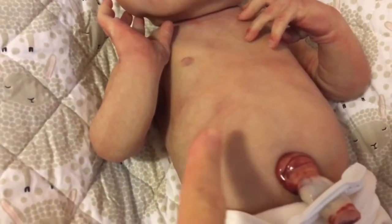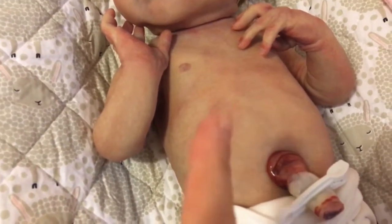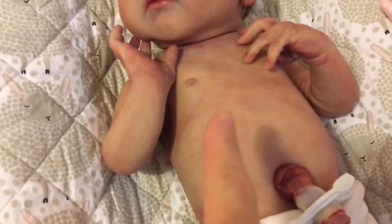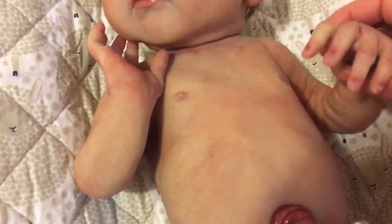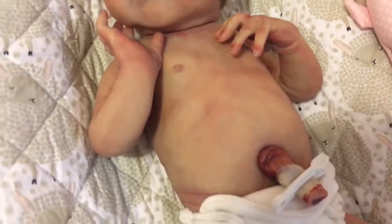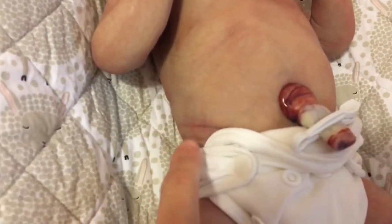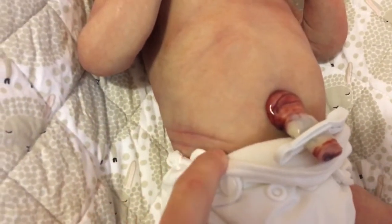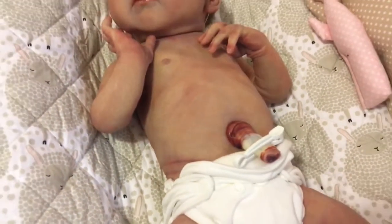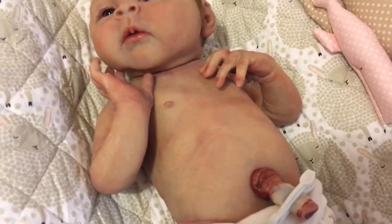And you can see the fine little areas of purple and the blue vein. And then she's got some redness and a little blotchiness in different places. Just very much like a real baby would have. It just blows me away. And she's got redness in the creases where you would see areas of pink, I guess you could say. So I'm really a huge fan.